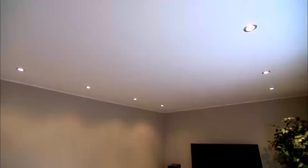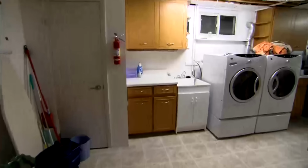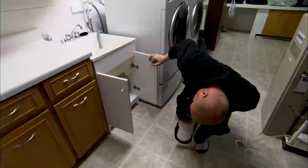All they did was come in this room, put in some pod lights, new trim, new baseboard, new carpet, and painted it. Amazing what paint does. So this is beautiful. Large washer and dryer. This works for me.